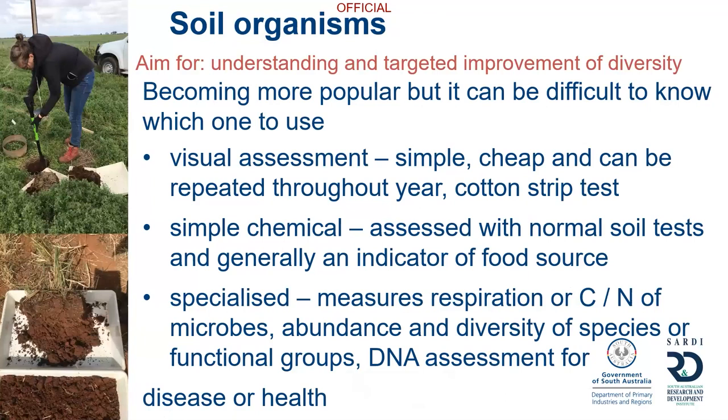Soil organisms, again, the aim is understanding and targeted improvement of the diversity, so the range of stuff, and also the amount. Again, becoming very popular, but it's actually quite difficult to work out what the best test to use for some of these biological aspects of the soil are. There are things like visual assessment, and you've heard of cotton strips and the undies tests and various things, where you put them in, see how quickly they get broken down.